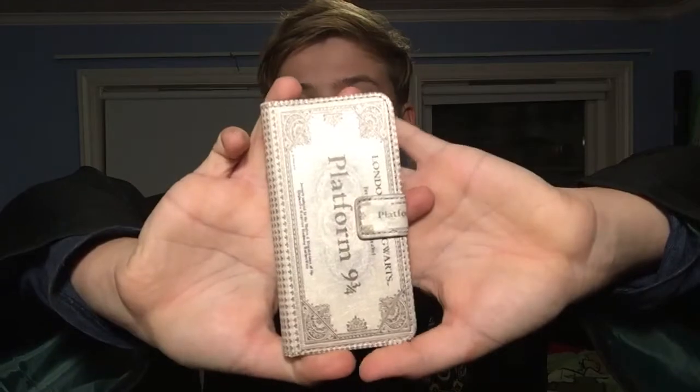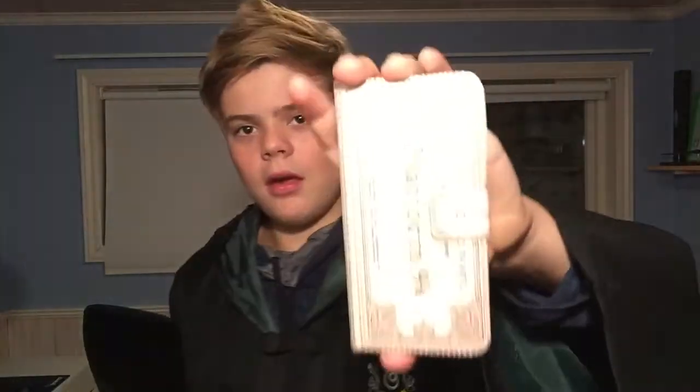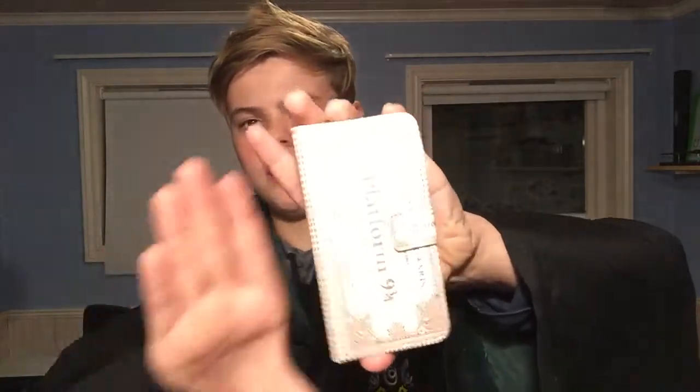I also have a Slytherin crest that you're supposed to put on your clothes, like this small one here. But I just keep it. I also have this Platform 9 3/4 phone case that I bought for my phone, but I got ripped off because this is one generation lower than the one I ordered, so I just keep it up there as decoration.